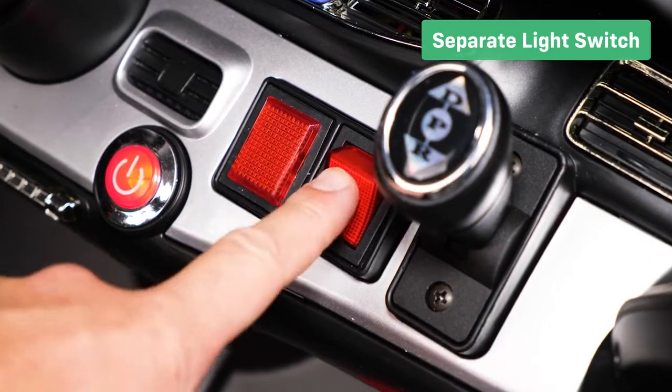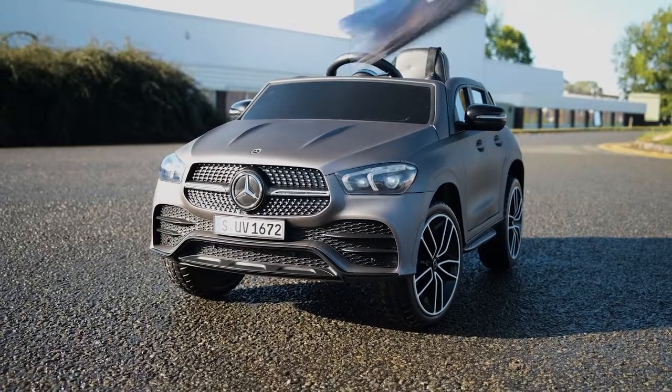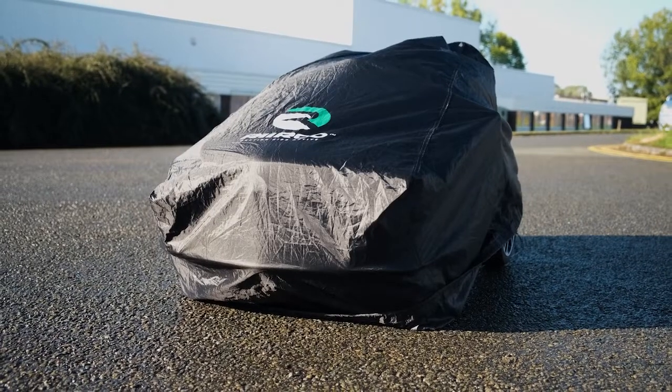The separate light switch allows the lights to be switched on or off at will. Our dust and rain covers come in a range of sizes to suit all our ride-ons.